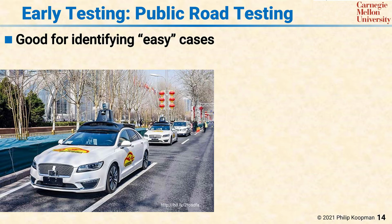And the idea was quite simply drive around a lot and get to the point where you build confidence in the safety of the technology through sheer brute force public road testing. This public road testing is good for identifying the easy cases. If your car struggles to get down a single block, public road testing will reveal that pretty quickly and give you some indication of how you're doing.